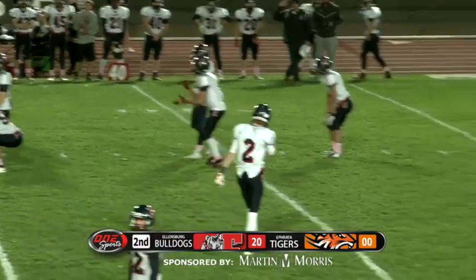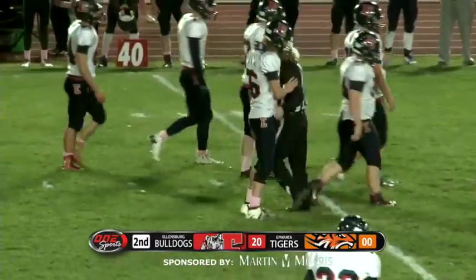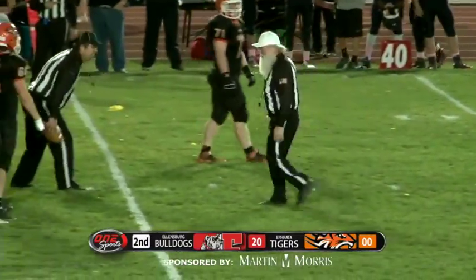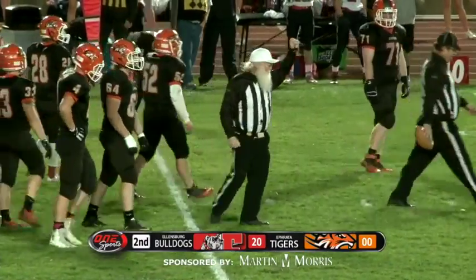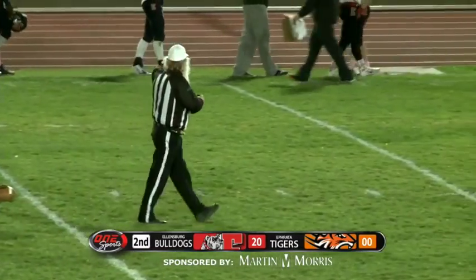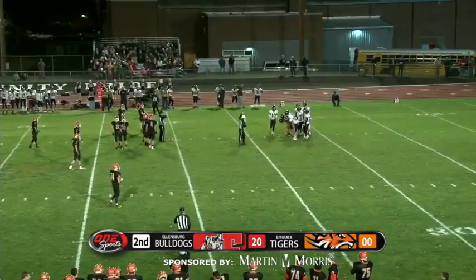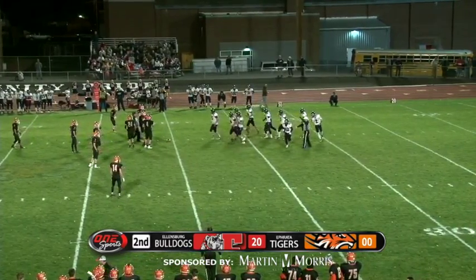And we'll have a flag there. Looks like number 54 jumped a little bit there. Pushing back 5 yards. False start. That'll make it first down and 15. 7.5 minutes left to go here in our first half of play.